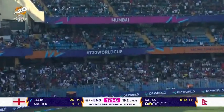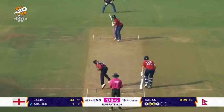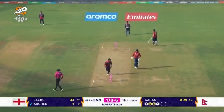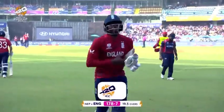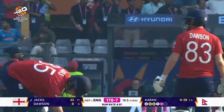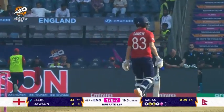Scooped it. A low full toss used to be a difficult ball to hit. Swing and a miss. Can they get through for a single? Will he get the run out at the other end? He does. Sacrifice there, Archer, to get Jacks back on strike. Yeah, they've done the right thing. England 178 for 7. Liam Dawson will be at the non-striker's end for what should be the last delivery of this innings.